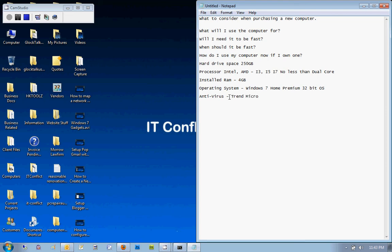You need to purchase antivirus, and my personal favorite is Trend Micro. Trend Micro is very easy to use. They're pretty inexpensive. You can purchase 3-year plans. Don't quote me on pricing. Visit their website, trendmicro.com, and you can check that out there.